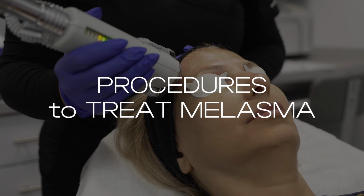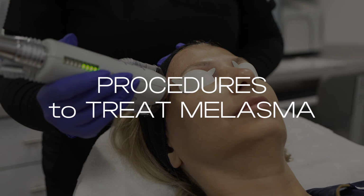So what procedures can we perform to clear melasma? This is usually where we jump in as dermatologists to help people and advise them on what the best strategies are to help clear the pigment.